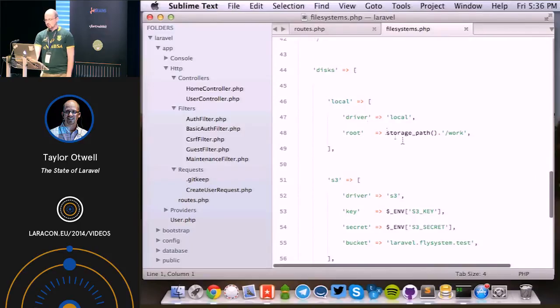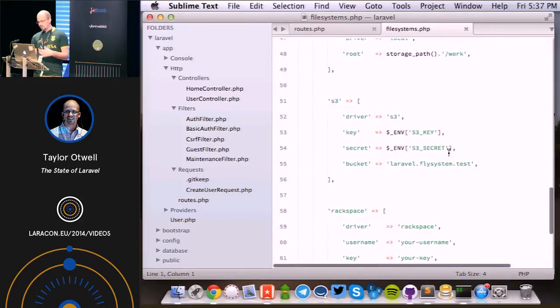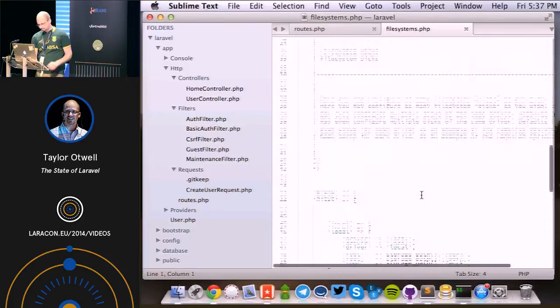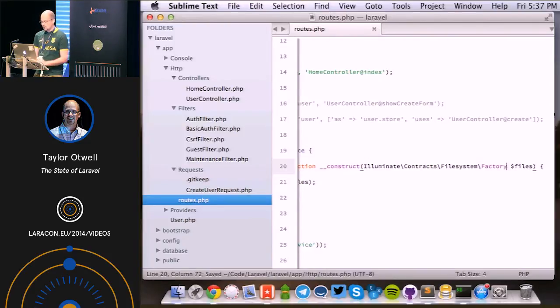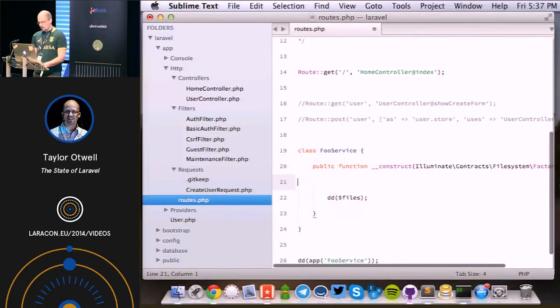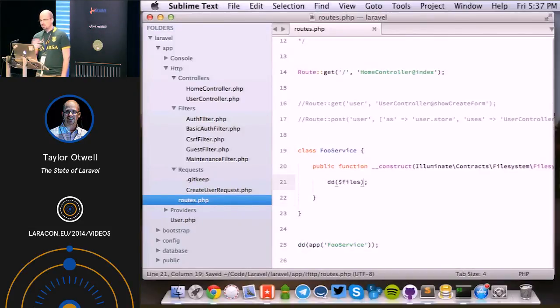So there's my local driver. This is kind of like your database connection file. Here's my S3, which I've got my key and secret in the environment already, and then say I have a Rackspace configuration. Now, of course, the default is local, so when I type hinted this file system, that's what I'm going to get. If I wanted a file system factory, I could type hint it like that, and then say files disk S3, and get to any type of disk I wanted. But as long as I just type hint the file system, I'm going to get the default driver, so to speak, or default disk.